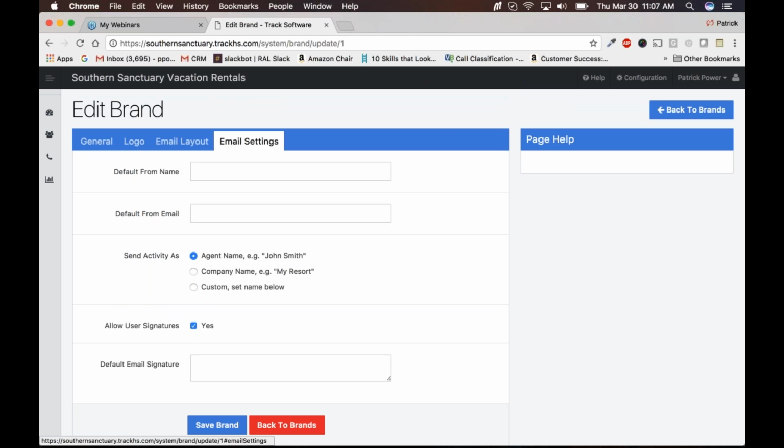How that basically looks is it's going to get sent from a lead email address. That's fine. But the from name is what, when you look at Gmail or Outlook or whatever mail platform you may be using, is the bold name on the left-hand side. In this case, we have it set up as agent, so it's actually going to be the agent's name sent. Some people want it to be the company name, so Blue Harbor Resort. And some want it to be a little bit more specific in regards to a custom name. So they may actually want it to be Blue Harbor Reservations or Blue Harbor Group Sales.